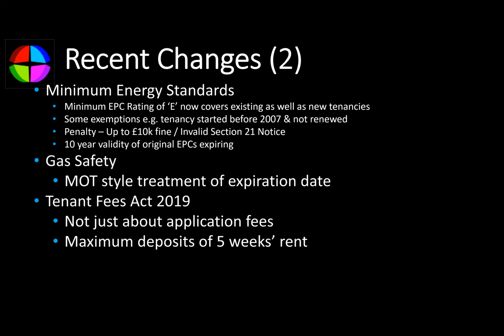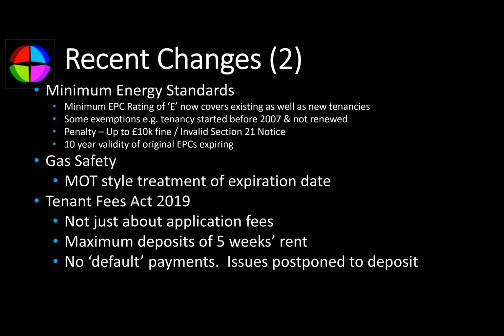Tenant Fees Act, brought in 2019, became effective this year. It's not just about the application fees, there's a lot more included in that, and there's a lot more charges that can't be made to the tenants. There's a maximum deposit of 5 weeks rent. There are no default payments and issues postponed to deposits.